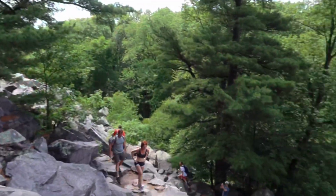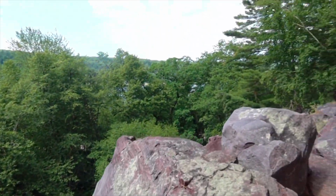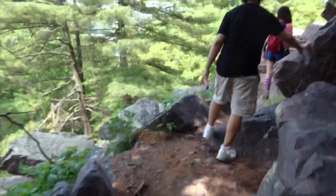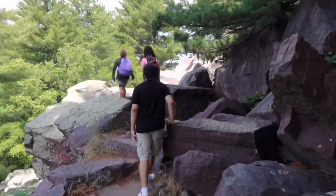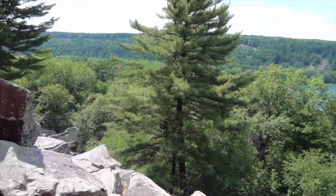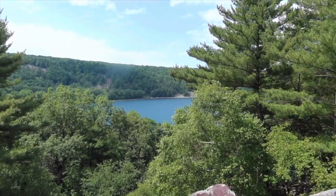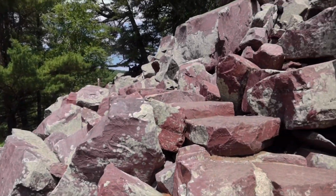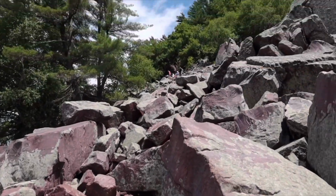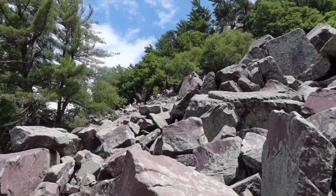We often take breaks in between to catch our breath. We reach the first level of the incline, and look what view we have now. It's just so magnificent. Still more climbing to do.